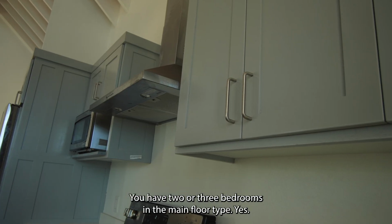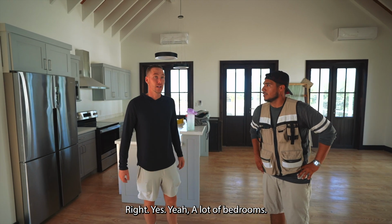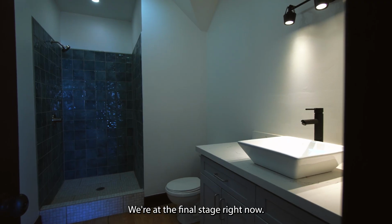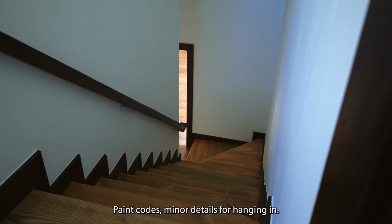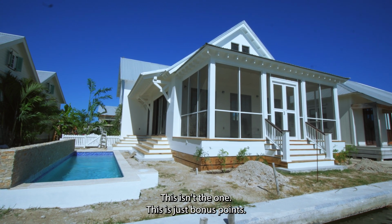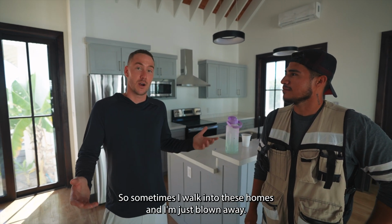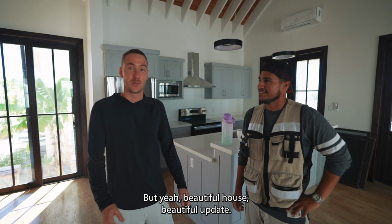You have 3 bedrooms on the main floor, 2 on the other, right? Yes. Yeah, a lot of bedrooms. And this is, correct me if I'm wrong, but this house is pretty much done. Yes, we're at the final stage right now, just doing the small hookups, paint coats, minor details for handing in. Okay, I promise you guys a completed home at the end. This isn't the one, this is just bonus points. We come out here and go through the houses every couple of weeks, but you always have so much progress. So sometimes I walk into these homes and I'm just blown away, but yeah, beautiful house, beautiful update.